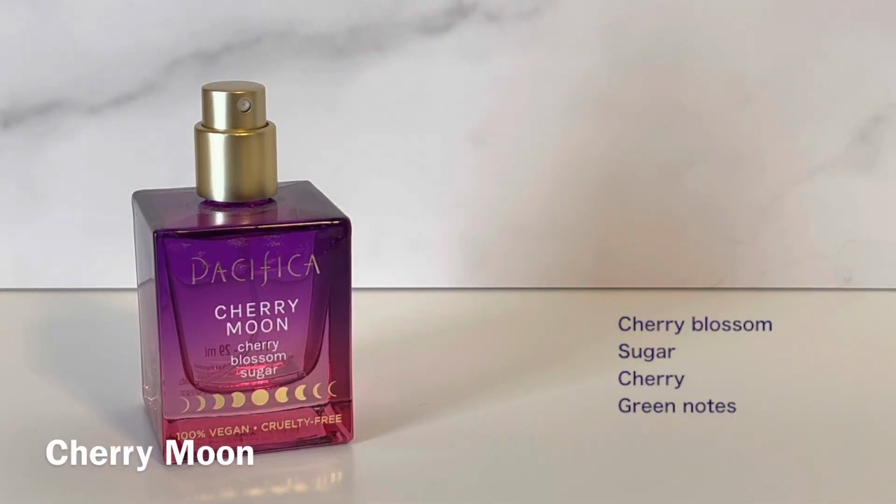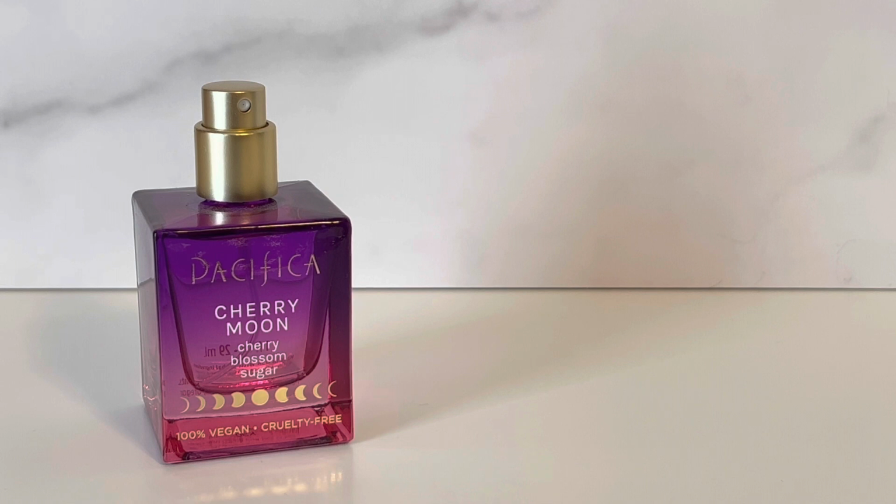So Cherry Moon has notes of cherry blossom, sugar, and cherry, as well as green notes. And this one, I think maybe getting discontinued. It's still available online at Pacifica, as well as in some Target stores, but it does seem to be marked down, so I think it might be on its way out.